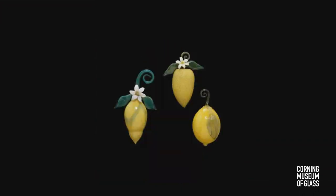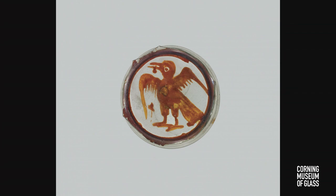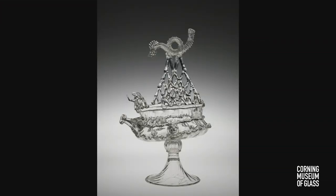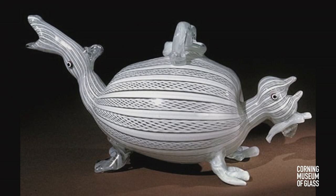Beautiful pieces. If you want to see any of these pieces a little closer, you of course can come here to the Corning Museum of Glass. We've got a lot of pieces in our collection to look at and study. You can also reference a lot of things online as well. So if you are not in the area specifically, you can definitely do some searches for trick glasses and other historical references through our search engines there on the website.